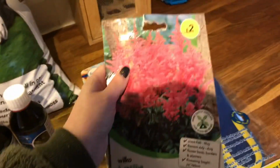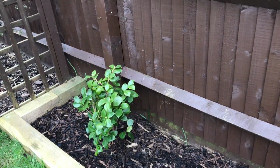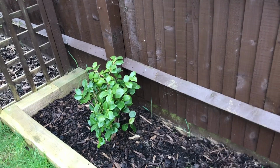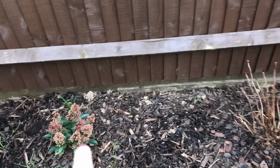So yeah, I'm going to go and plant this. This is the thing I'm most excited about. Can you hear those birds? Bless their little hearts. So I'm going to add it to this border. I'm going to put it in between here.